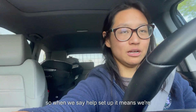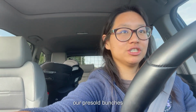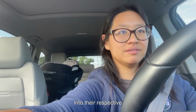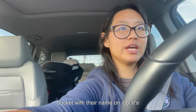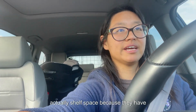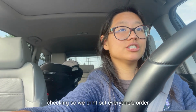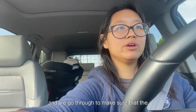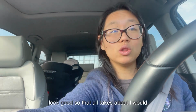So when we say help set up, it means we're setting up the market floor, we're putting our pre-sold bunches into their respective buckets. So everyone who pre-ordered has a bucket with their name on it, or it's actually shelf space because they have multiple buckets. And then doing some quality control checking. So we print out everyone's order and we go through to make sure that the bunches are there as well as the bunches look good.